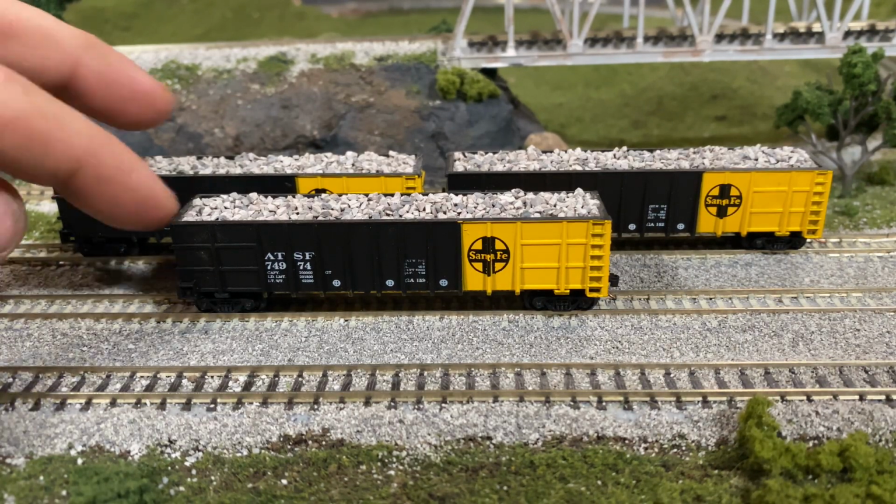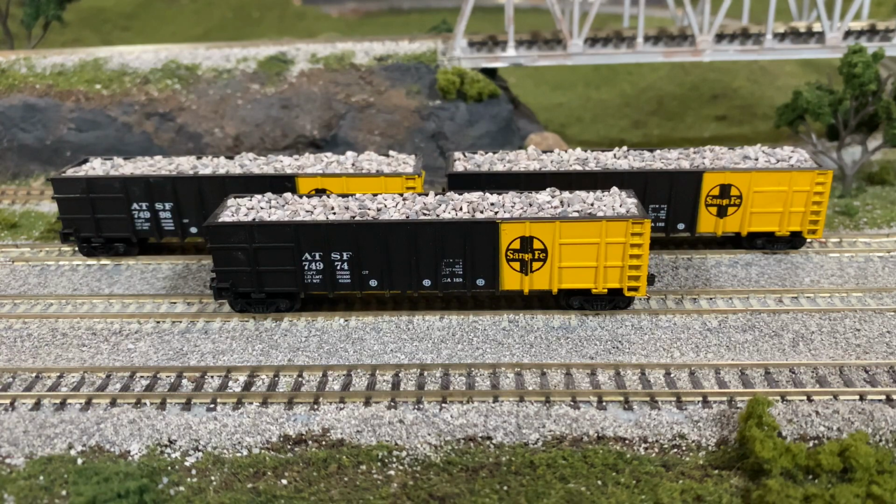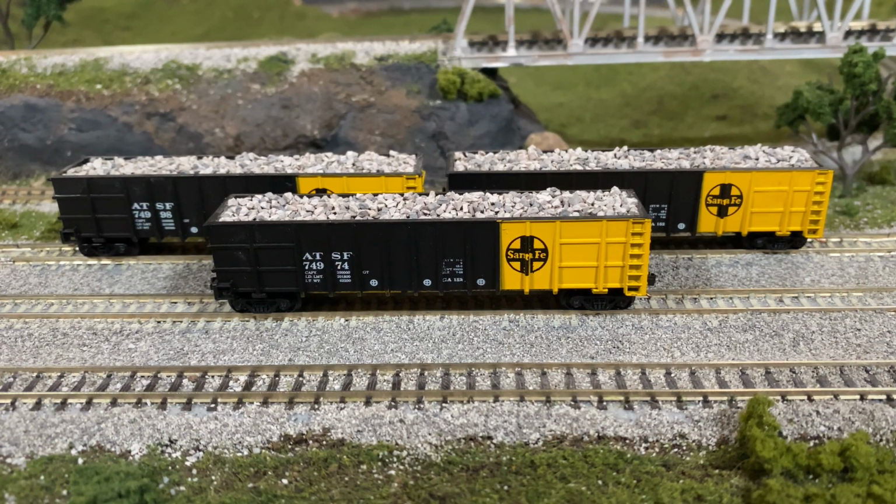Anyway, this is kind of just a little bit of a departure from what we've been doing. I just was running these the other day and remembered how much I liked them and how cheap they were, and I thought this would be a nice change from the more expensive cars that we have been doing and we're definitely doing in the future.